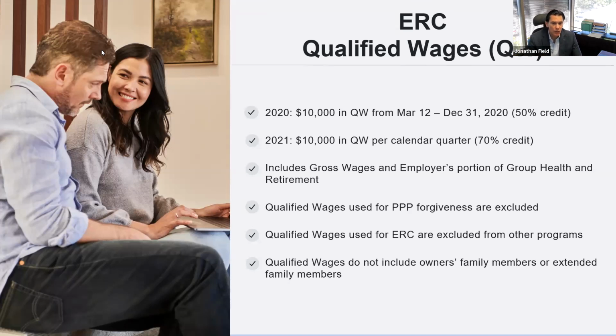Now, in 2021, they're looking at $10,000 in qualified wages on a per calendar quarter basis, so just specific to that individual quarter. And they're giving up to a 70% credit on that $10,000. That's where we come up with a $5,000 per employee max for 2020, and a $7,000 per quarter max for 2021.